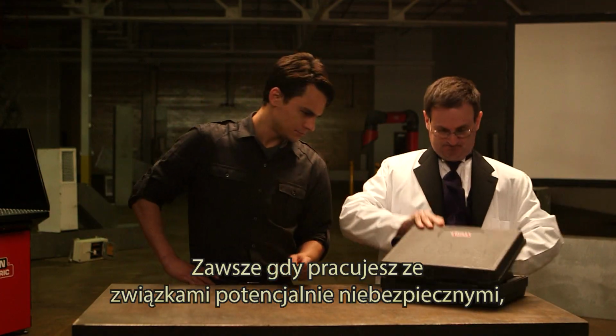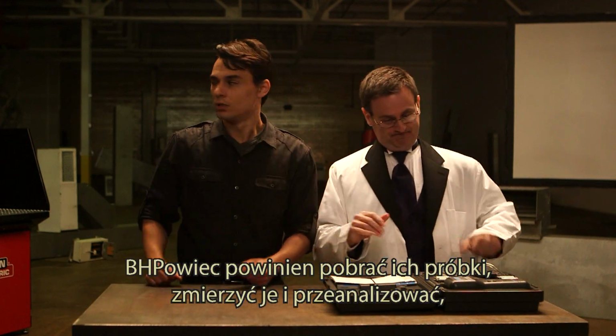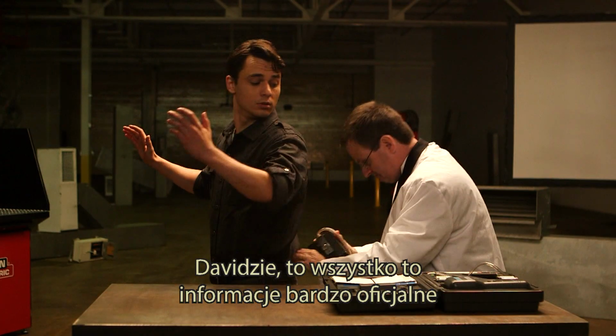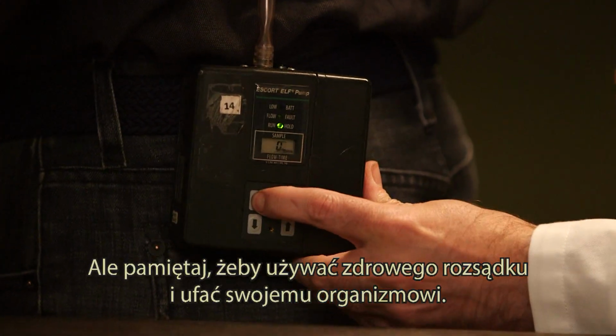Whenever you're working with potentially hazardous compounds, an industrial hygienist should sample, measure, and analyze the compounds you're being exposed to while you are welding. Now, David, this is all very official and should make you feel quite safe. But remember, use your common sense and trust your body.